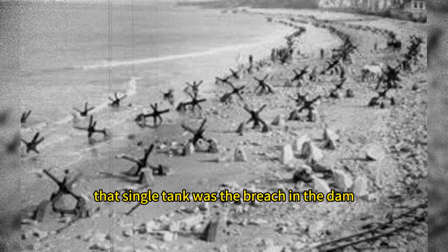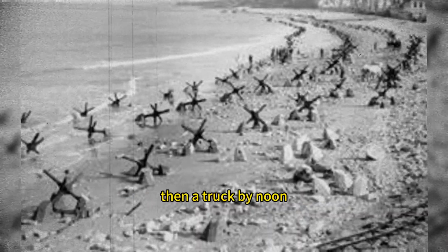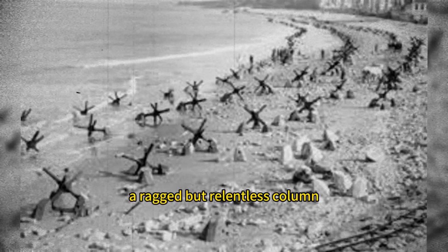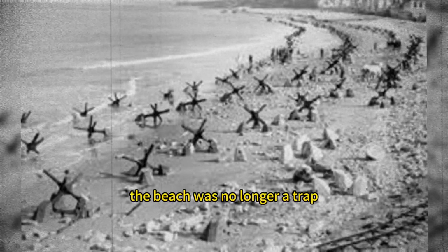That single tank was the breach in the dam. Another followed. Then a jeep, laden with radio equipment. Then a truck. By noon, a ragged but relentless column was flowing through exit E1. The beach was no longer a trap.